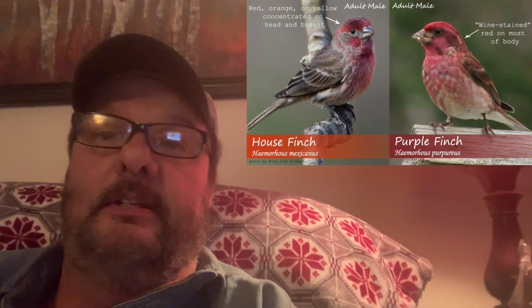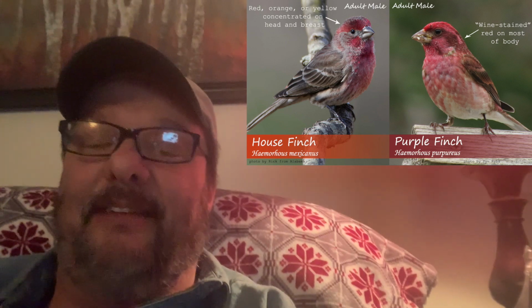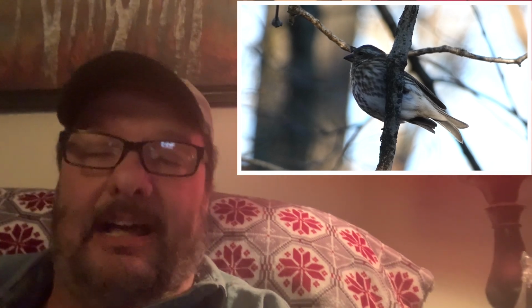Another thing is where the color is throughout the bird, and I think this was mentioned in the video. Purple finches have this diffuse wine color throughout the body, like the bird has literally been dipped in raspberry sauce. I mean, they're clearly not a purple species, but they have this appearance like they have been dipped in raspberry sauce. And it's worth noting that females and immature males actually look the same. Identifying them is not really possible unless you have a bird in hand and a lot of experience with a bird in hand. It's not until year two that purple finches start to get the coloration.